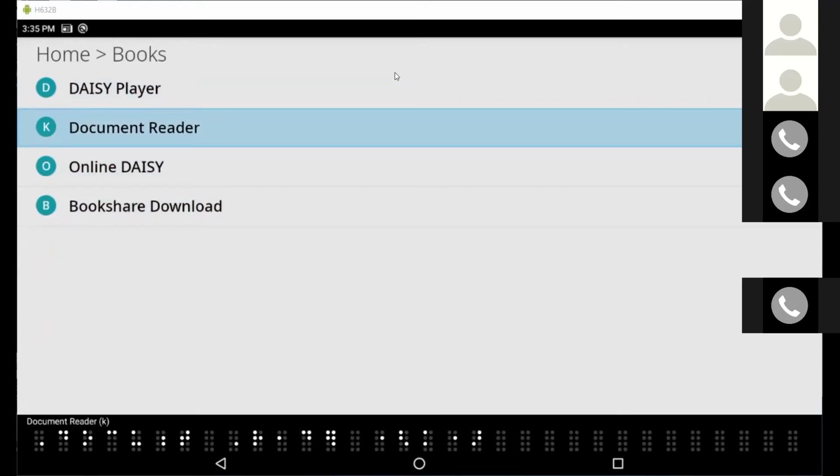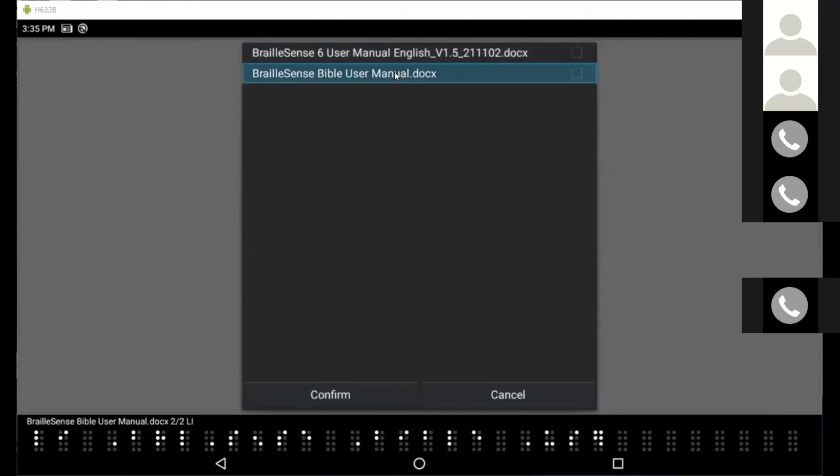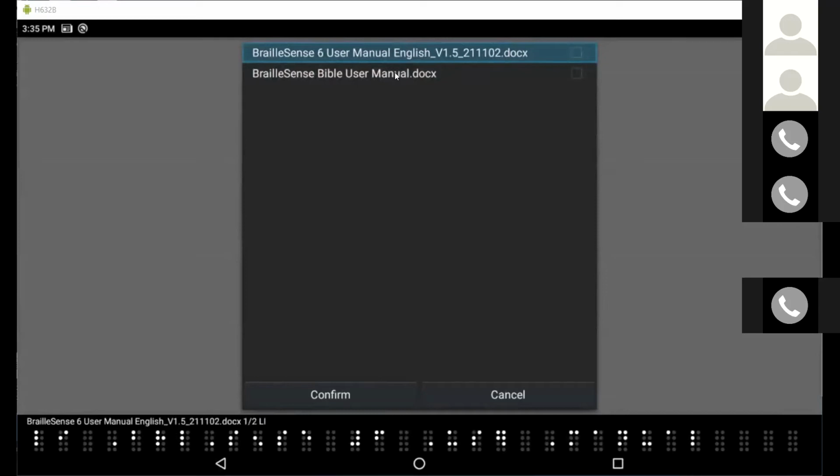But the document reader is something that I think most people will find pretty useful. I'm in a folder now and it remembers where I was. I downloaded this to the downloads folder because that's the default folder when you download something. BrailleSense Bible user manual. I just downloaded that 10 minutes ago, how to use the Bible application. And I've also got the BrailleSense 6 user manual English, just downloaded today onto my machine. Those are the only two files supported in the doc reader that are located in the downloads folder at the moment.